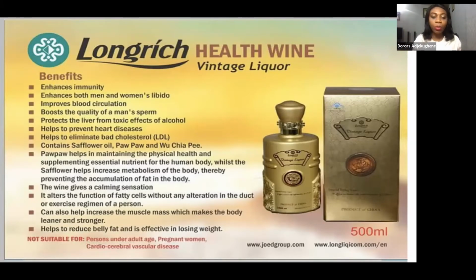It can increase muscle mass. It can help you get leaner. In other words, it can help burn fat, and it can also help you reduce belly fat. I know all the women on this call, when they hear belly fat, they're like, wow, right? So without a lot of exercise, when you take this liquor, it can actually help you burn belly fat.